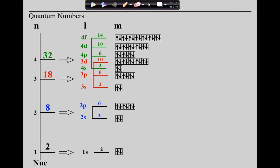Guys, you have got to know that the first two electrons go in the 1S. Then the next two electrons go in the 2S. Then the next six electrons go in the 2P. Then the next electrons go in the 3S. Then the 3P, then the 4S, then the 3D, then the 4P. You have to know this order.